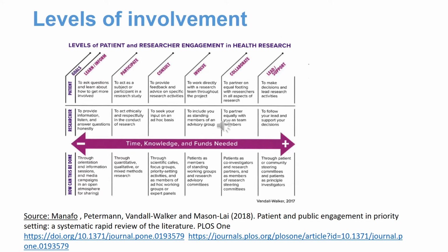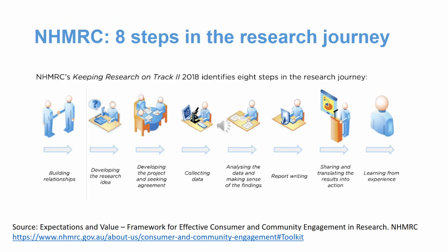Participate is to act ethically and respectfully in how you conduct your research. Consult is to seek consumer input on an ad hoc basis. Involve is to include the consumers as a standing member of, say, a project advisory committee or a steering committee. To collaborate is to partner equally, and to lead and support is to follow the lead and support of the consumer.